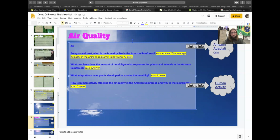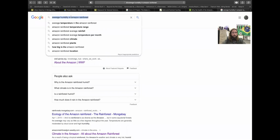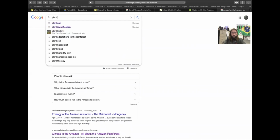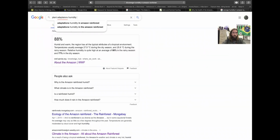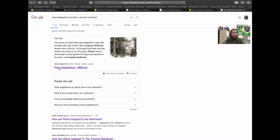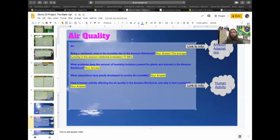What problems does the amount of humidity and moisture present for plants in the Amazon rainforest? Okay. Plant adaptations, humidity, Amazon rainforest. This is one of the things that it has developed, and you want to look at why. Well, look, plants need to shed water to avoid growth of fungus and bacteria in warm, wet, tropical rainforest. So when you have high humidity, bacteria and fungi grow, and they don't want that because that makes them sick.